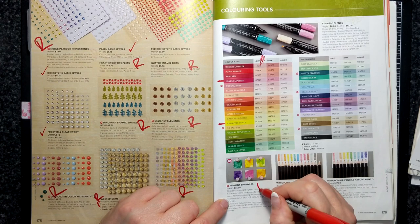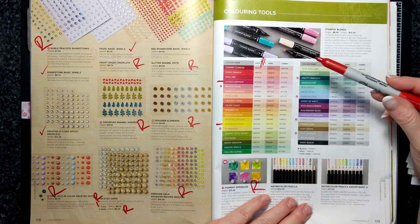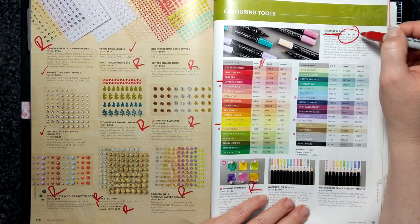The pigment sprinkles, they are retiring. But don't worry, we're still keeping the rest. So like I said, we're just going to get rid of the singles and only sell the combos. What else? Page 180.